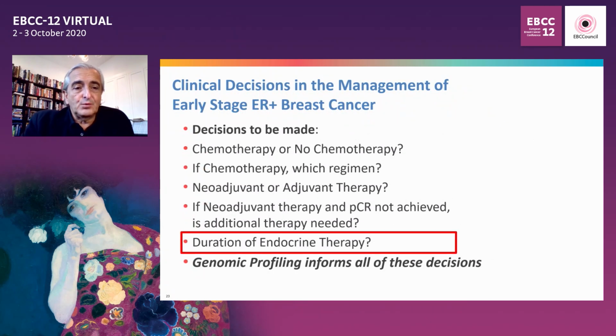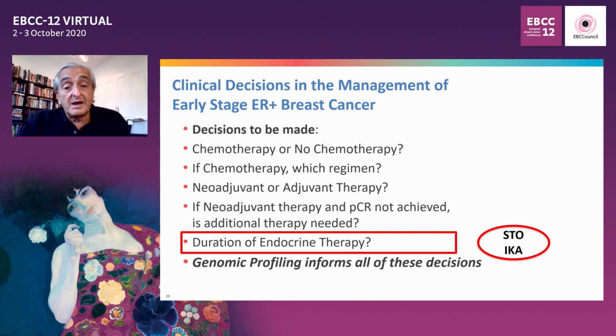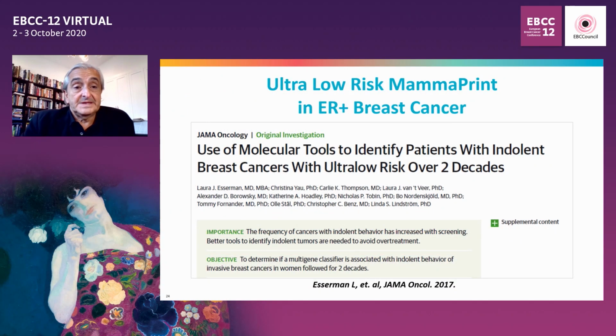Now, finally, I will touch upon another question beyond chemotherapy, and that is the duration of endocrine therapy. What can we learn from genomic profiling regarding this question? And for that, we also have data from the STO trial and most recently from the IKA trial. Here I show you data from the STO trial published in 2017 by Dr. Laura Esserman from UC San Francisco and her colleagues in Sweden.